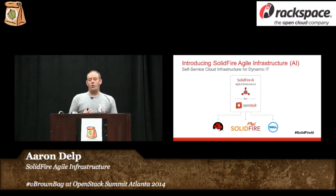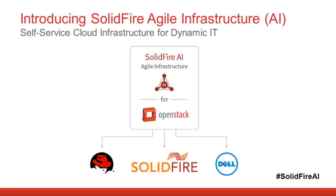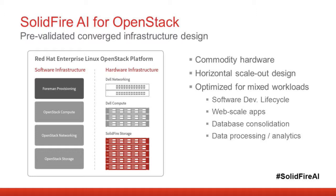And so what SolidFire has done is announce SolidFire Agile Infrastructure, or AI. SolidFire, along with Dell and Red Hat, have combined a package together, a reference architecture, if you will, that will allow you to stand up and create an OpenStack environment that is very turnkey and very agile at the same time. What we're looking at here is pre-validated converged infrastructure, but converged not just to the hypervisor level, but embracing OpenStack as well. As you can see on this slide, we have the software infrastructure, as well as the networking, the compute, and of course SolidFire for storage.